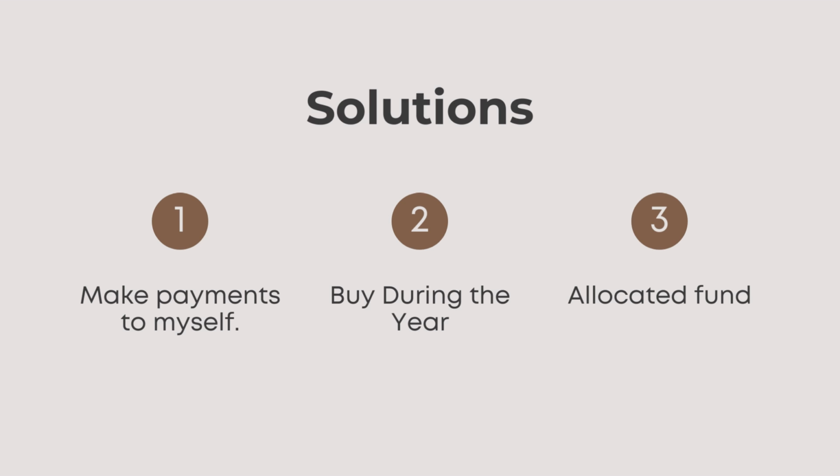I came up with three different solutions that I use in combination with different kinds of bills, and we'll be going through that during the course of this presentation. But the first kind is making payments to myself. I do this with my auto insurance, and I did it a lot more before. I now use the allocated system, which I'll be describing at the end of this video, that revolutionized things for me this last year. But I would make payments to myself.